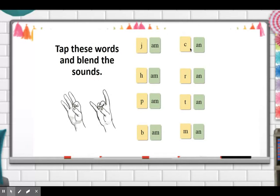Now let's tap and blend these sounds. K, an, can. And this one, r, an, ran. Let's tap this one, t, an, tan. And this last word, m, an, man.